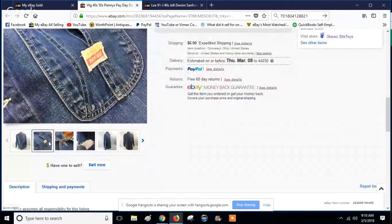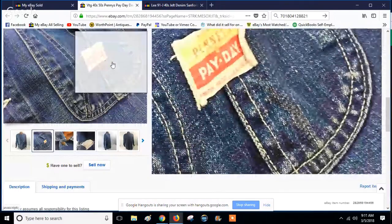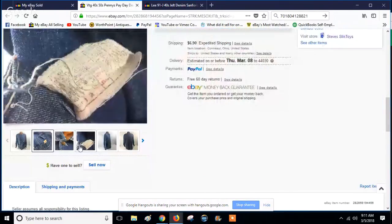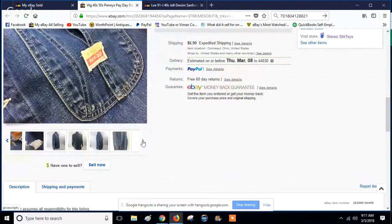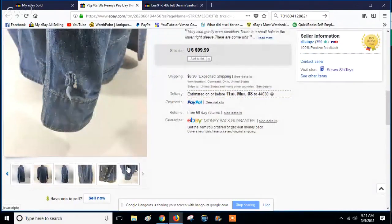The other keyword, and it's hard to see on this one, but that tag says Union made sanforized on it. Penny's Payday, and the buttons were really cool on that. Payday, they said. So it was a really neat jacket. It did have a hole in one sleeve. Scroll that up for you.